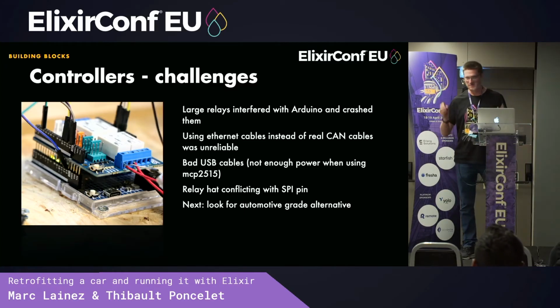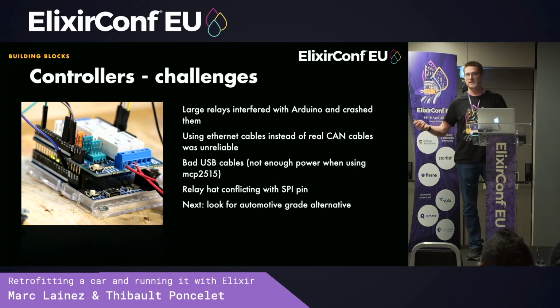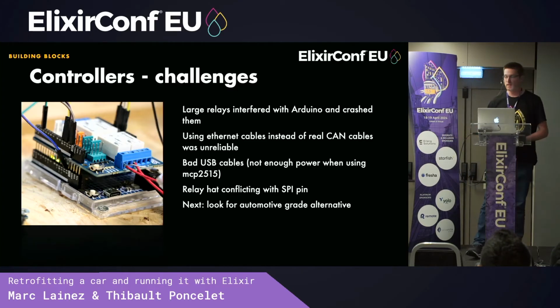Anybody doing hardware probably knows this. In the beginning, we just wanted to go fast, so we used Ethernet cables instead of proper CAN cables, which were not properly insulated. So we had a lot of interference as soon as we started plugging everything together and sending high voltages through the system. Same for USB.